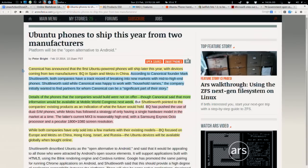Now, here's what's interesting. We don't really have a lot of details yet, but Canonical said that information would be available during Mobile World Congress, which starts this week that we're recording. Shuttleworth pointed, though, to the company's existing products as an indication of what the future could hold. For example, BQ has pushed the use of dual SIM phones, while Meizu has followed a strategy of only having a single hardware model in the market at a time.